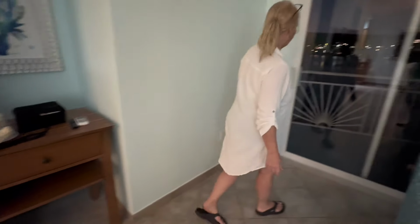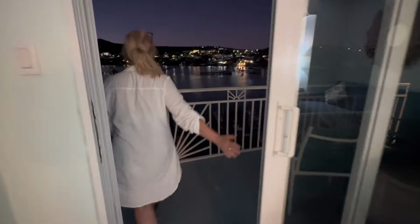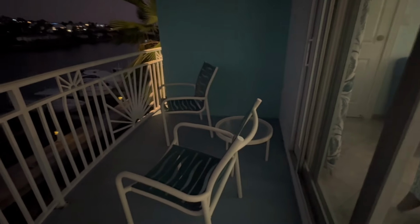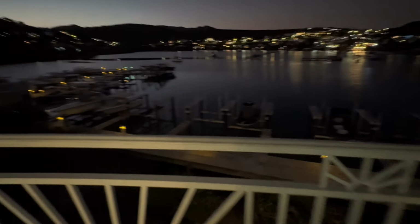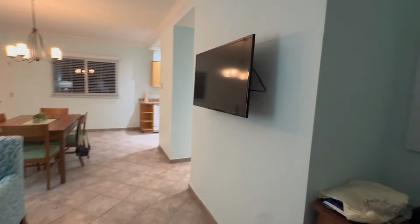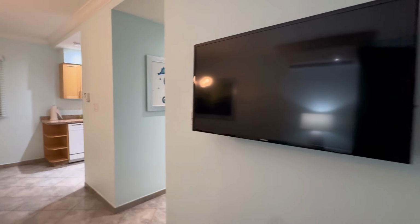And then I'll show you our balcony, but we'll have to add a video from daytime. But it's a good sized little balcony, with a beautiful view of the marina here, and an inlet. And we do have a door to our bedroom that comes out on the balcony. And we do have a flat screen TV here in the living area.